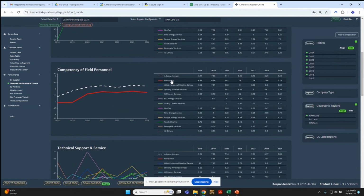If you take a look at GR Energy, field service competency tends to be a strength for them relative to Halliburton. And you can see how Liberty Energy, when they acquired the OneStim assets, had several performance deficiencies to address. And they have taken measured efforts to improve overall performance. And you can see now that Liberty Energy's customer reviews for field personnel competency is really near one of the highest in the industry at 8.71, well above Halliburton at 7.73.